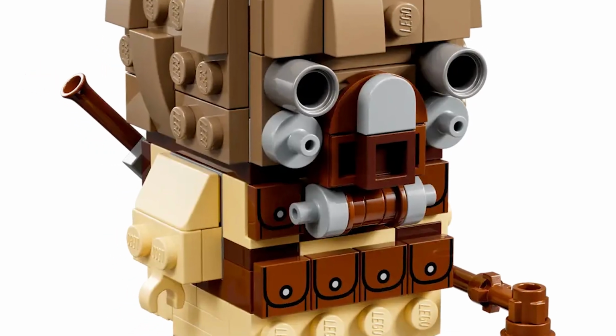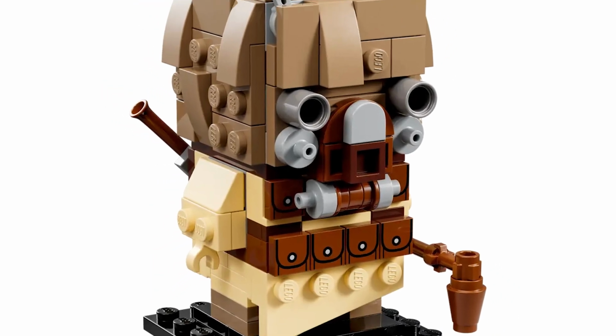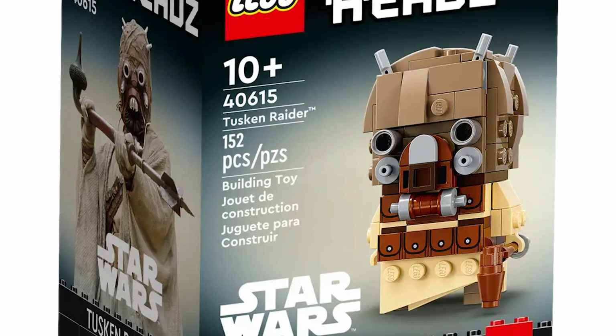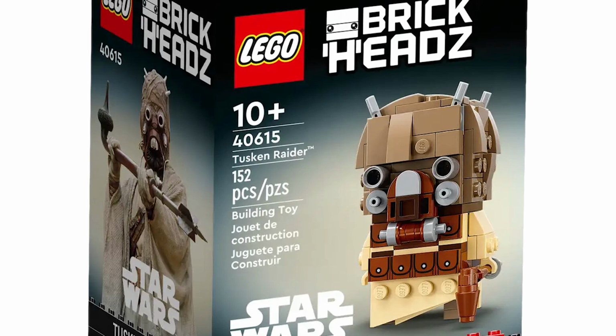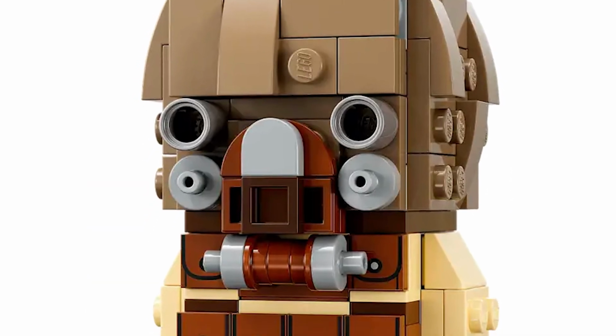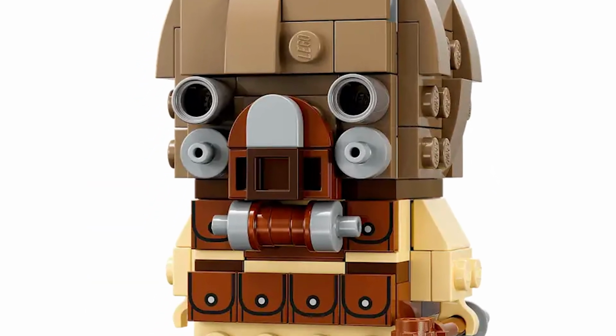Also, with the Brickheads line, we have the Tusken Raider Brickheads. In my opinion, one of the better Brickheads, not just in Star Wars history, but in all of LEGO history. I think this one's really unique, and one that I don't think LEGO would consider revisiting in future years, but who knows, I could be wrong with that.